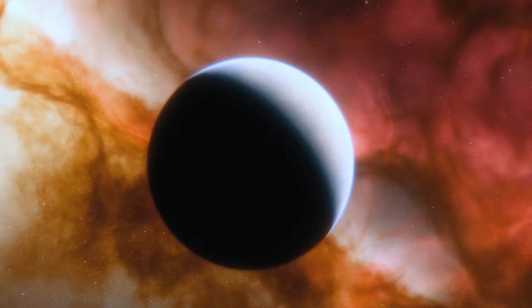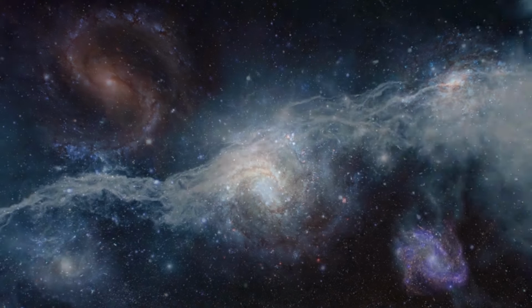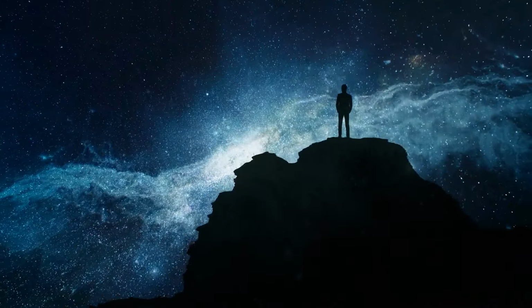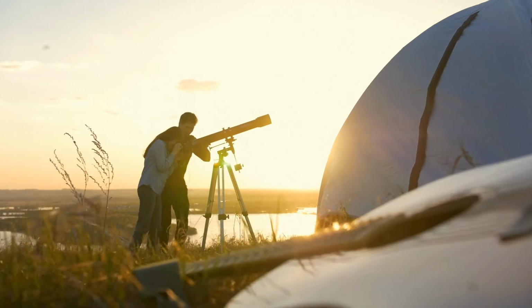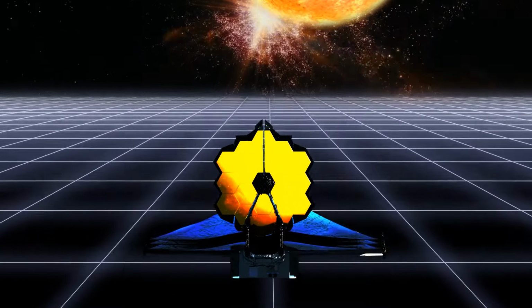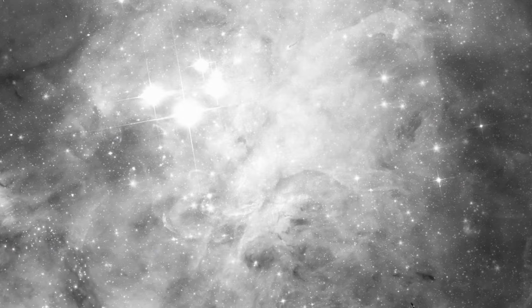Things like exoplanets, and the first galaxies in the universe, and stars and planets forming inside nebulae. And you can bet that there'll be plenty of surprises too. The James Webb Space Telescope has several technological tricks up its sleeve, which promise to provide its greatest scientific discoveries. The Webb has a coronagraph, and a very special coronagraph at that. The coronagraph is the tool that will allow the first real pictures of exoplanets.